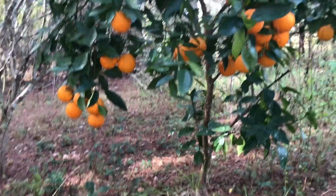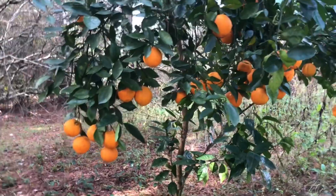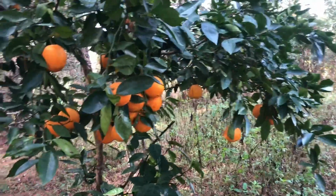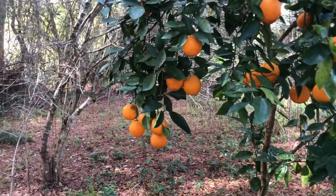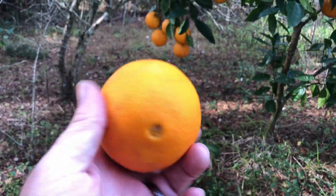So I guess we'll look around the garden again, just briefly. We're at the red navels here, still looking beautiful. Just picked one here.